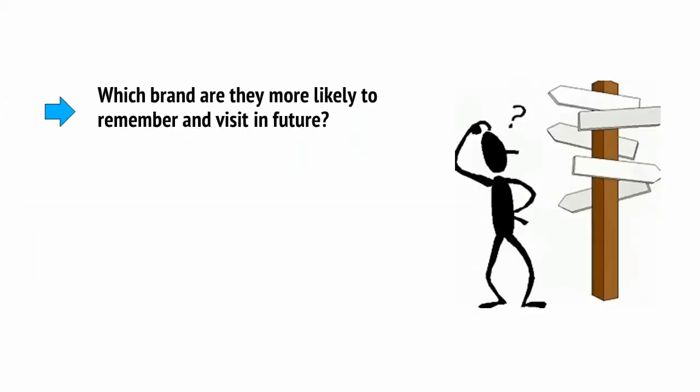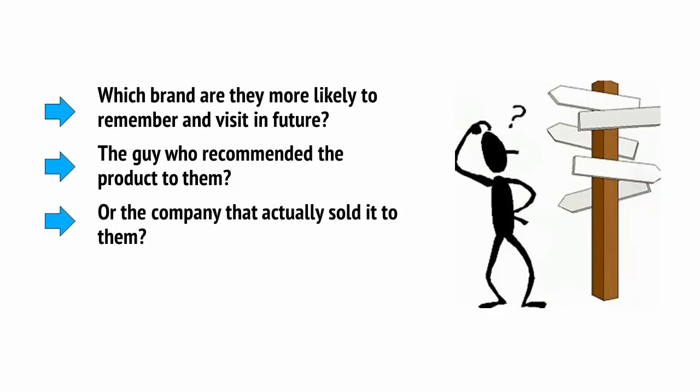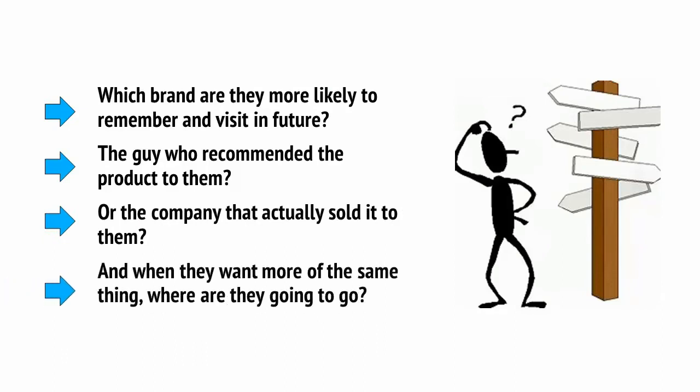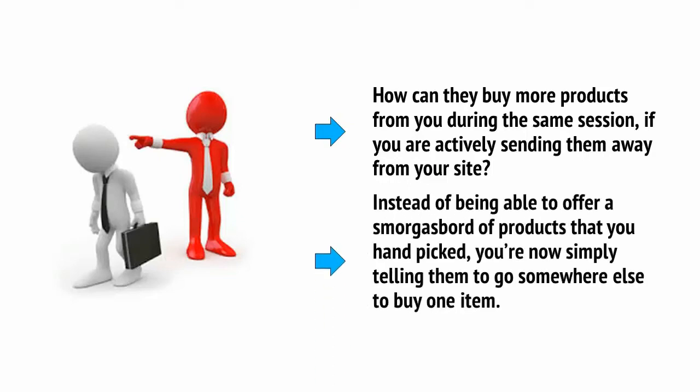Which brand are they more likely to remember and visit in the future? The guy who recommended the product to them, or the company that actually sold it to them? And when they want more of the same thing, well, where are they going to go? Now consider this. How can they buy more products from you during the same session if you're actively sending them away from your site? Instead of being able to offer a smorgasbord of products that you handpicked, you're now simply telling them to go somewhere else and buy one item.